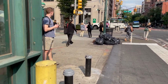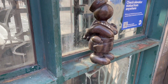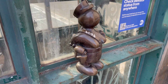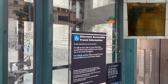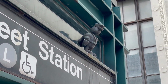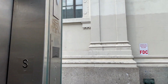All right, we're starting outside. We're at the corner of 14th and 8th, and we're out here for a very specific reason, and that's because the artwork here starts outside and then makes its way inside. So this is actually the elevator entrance down to the subway station. And the work we're seeing is Tom Otterness, and it's called Life Underground. And this station, by the way, is the 14th Street station. It services the A, the C, the E, and the L train. And it's here in Chelsea.